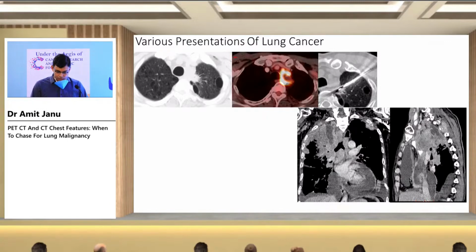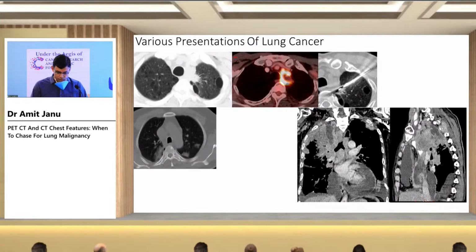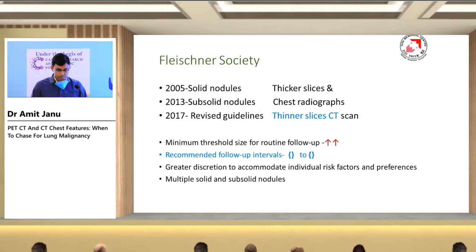Some of them have very specific features, which we can think of as directly pointing to malignancy. And there are some features in which we are not very sure whether we are dealing with a malignancy or not, especially when it is a ground glass density nodule or nodules which are smaller in size. That led to the thing that we have to follow certain guidelines. If we have picked up nodules which are incidental, we have to follow the Fleischner Society guidelines.